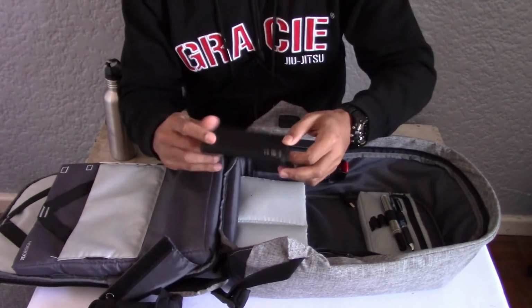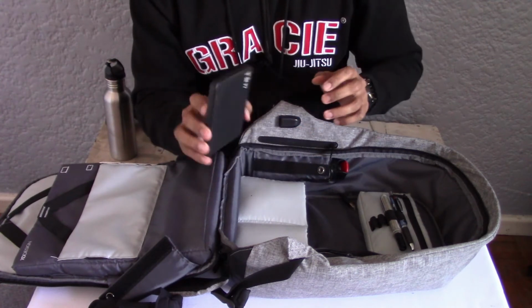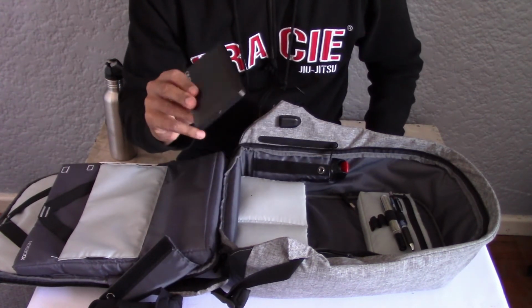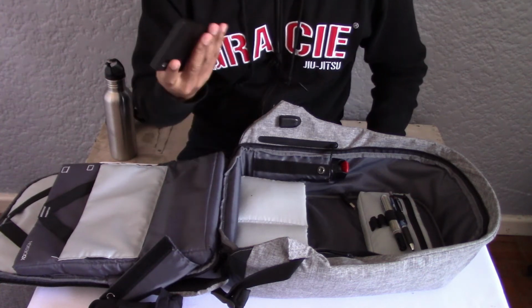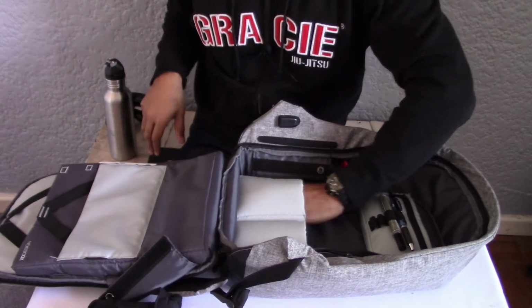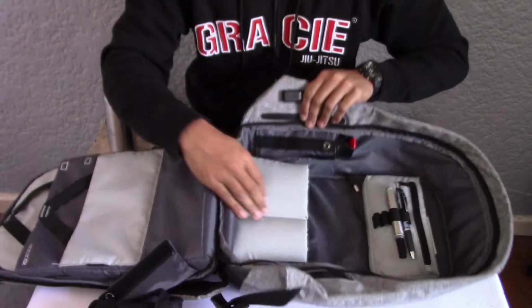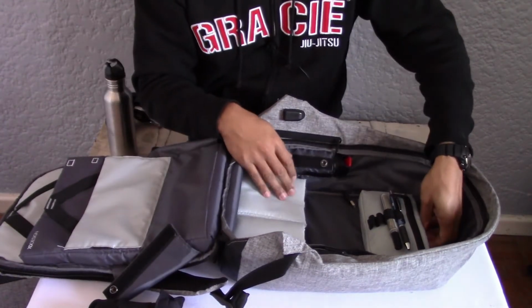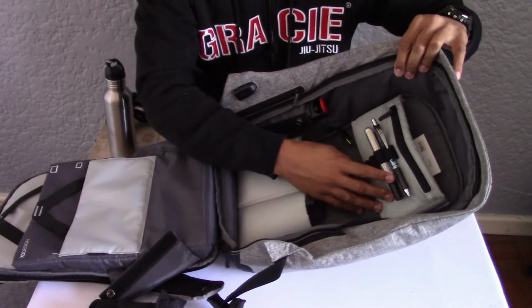Okay, what else? We have an external hard drive. This is a 2 terabyte external hard drive. I'm not going to give you the cost of these because they vary. So it's going to be around 1,500 rand. Obviously, you know what that's used for. And that's that pocket empty. So we've got these two pockets over here. One is a bit bigger than the other one. And then we're going to go on top here to this pocket.